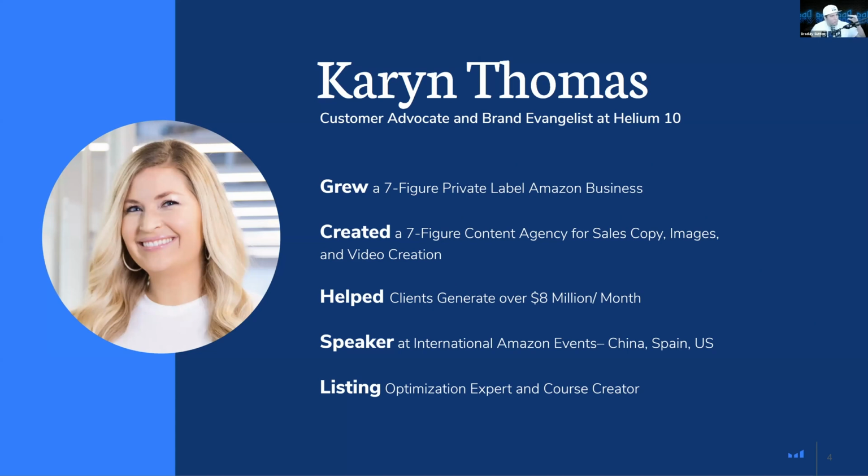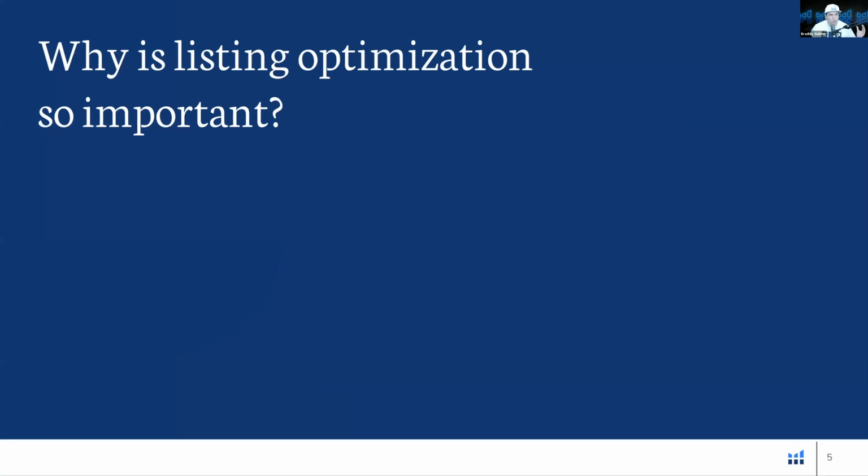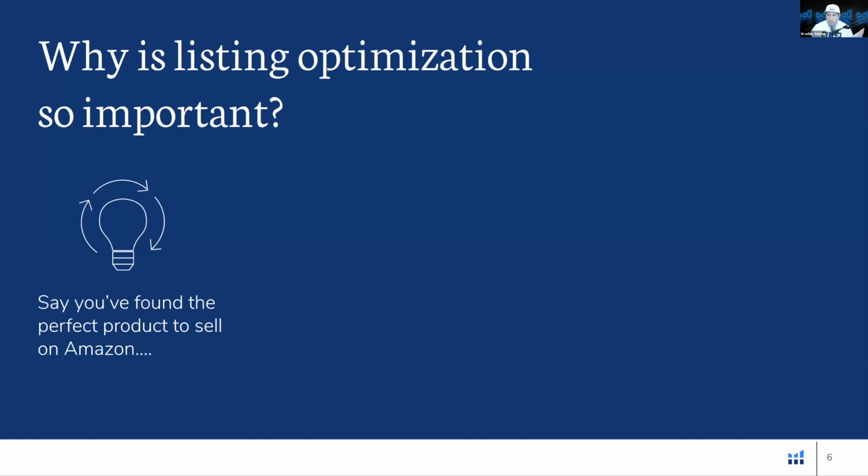We've got more than 1,000 people in the room right now. Let's hop into this information that we are going to be getting into. So here is a good question right now. A lot of people might wonder, why is listing optimization so important, right? You might be wondering that right now. So let me give you guys a scenario right here. Let's say you found the perfect product to sell on Amazon. You've gone through other trainings that we've done about product research, and you have found something that you think could be super profitable, all right?